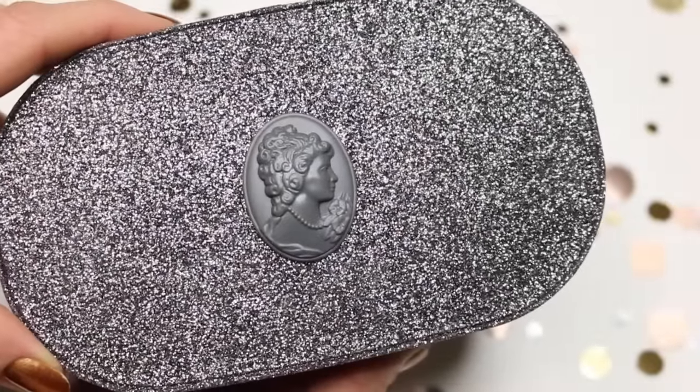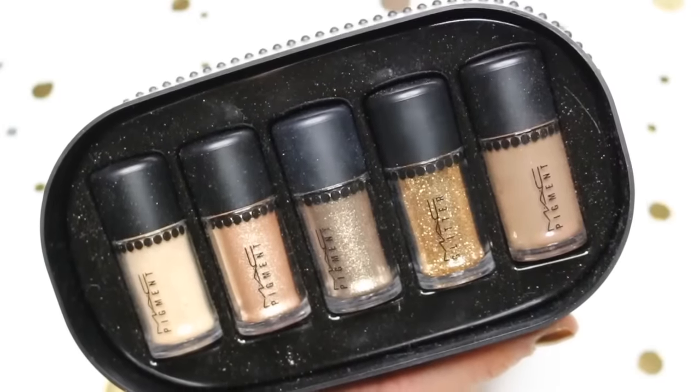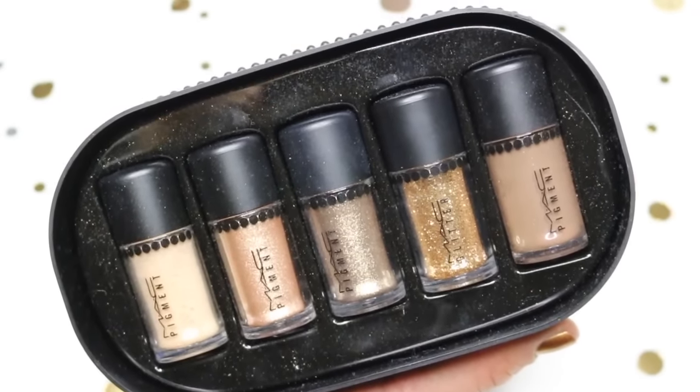And let me just say that MAC wins 100% when it comes to pigments, like loose pigments and glitters and so on. I've got many of their kits that they come out with for Christmas time or something like that. And they're my absolute favorites. I just love the colors and I love the selection and they're not too expensive either.